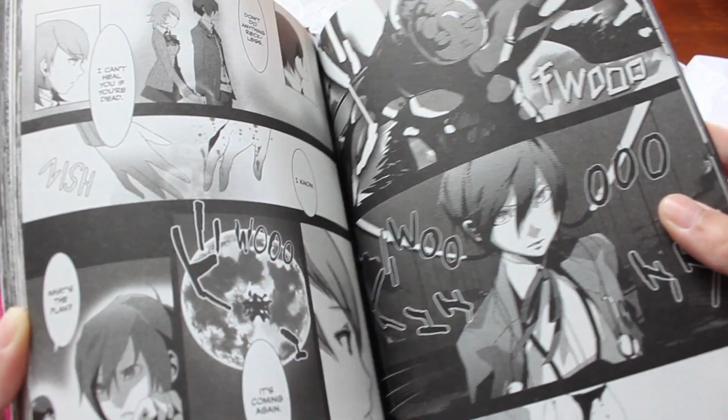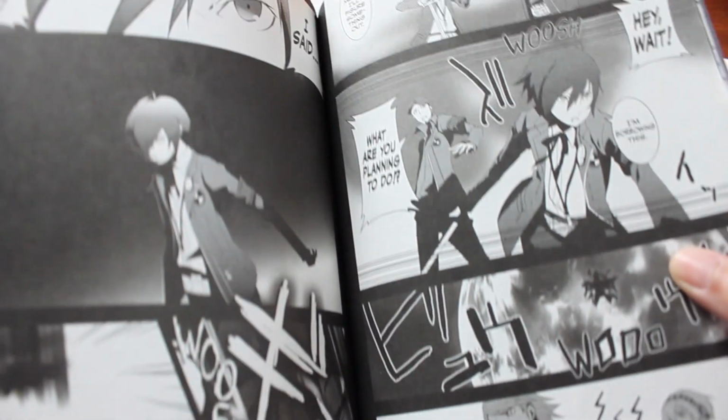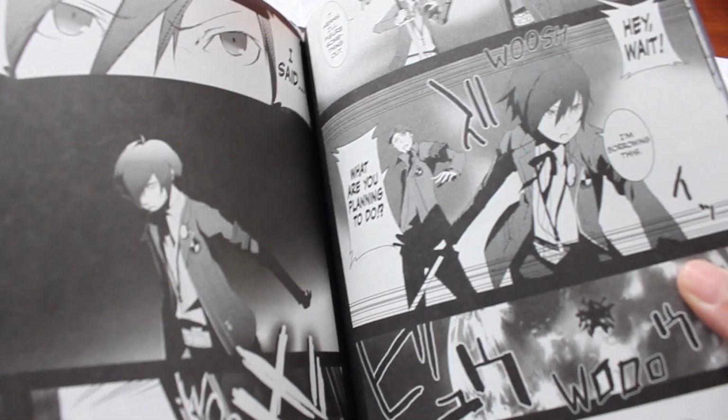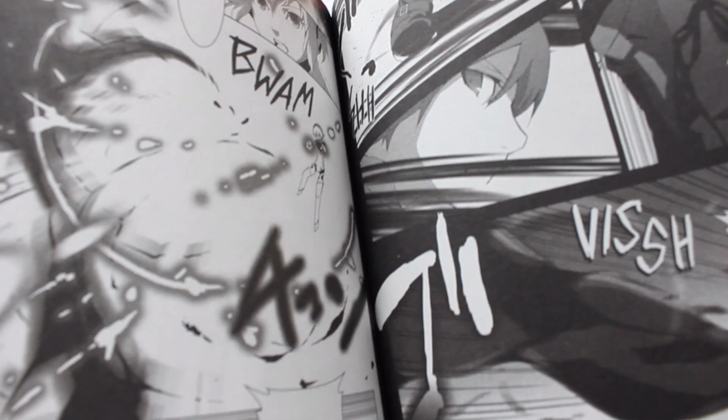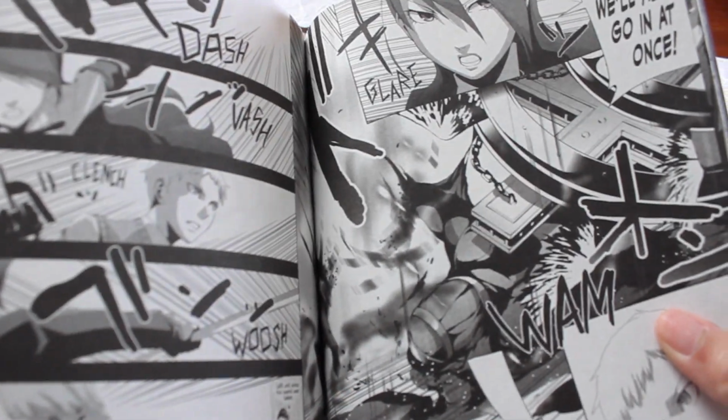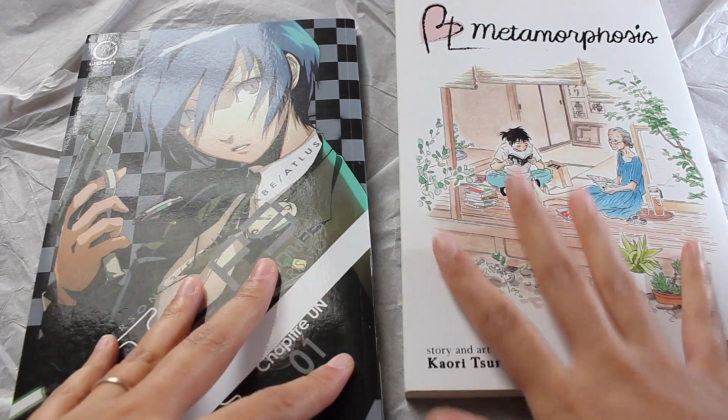But yeah, the artwork looks pretty good. I didn't have high expectations for it, to be honest. I really am just a big Persona 3 fan, and I can get suckered into buying anything Persona 3 related. And that's it for this small haul.